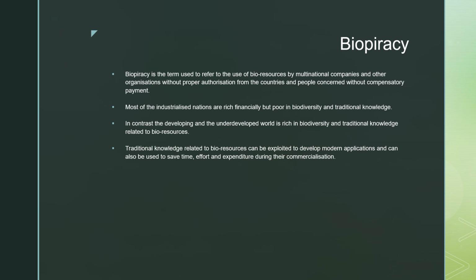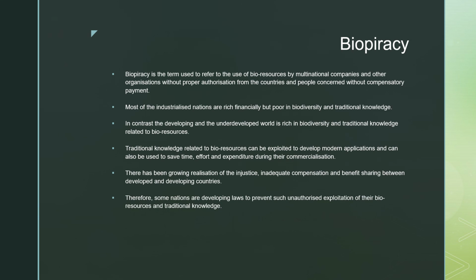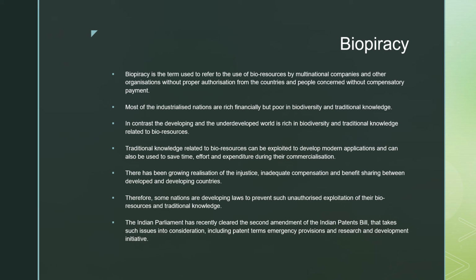Traditional knowledge related to bioresources can be exploited to develop modern applications and can also save time, effort, and expenditure during commercialization. There has been growing realization of the injustice, inadequate compensation, and benefit sharing between developed and developing countries. Therefore, some nations are developing laws to prevent such unauthorized exploitation of their bioresources and traditional knowledge. The Indian Parliament has recently cleared the Second Amendment of the Indian Patents Bill that takes such issues into consideration, including patent terms, emergency provisions, and research and development initiative.